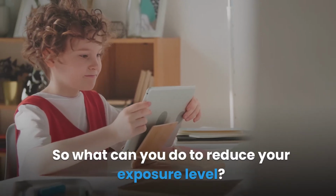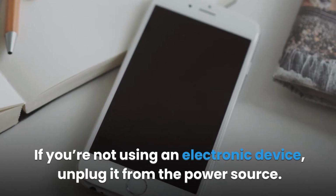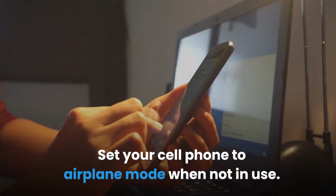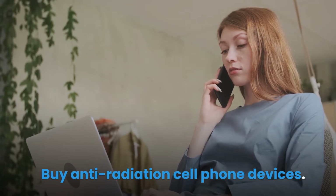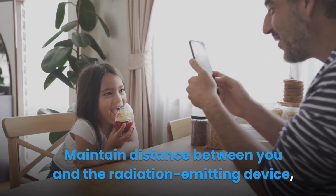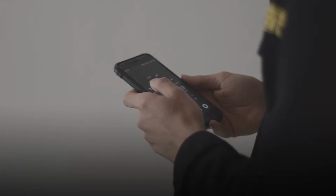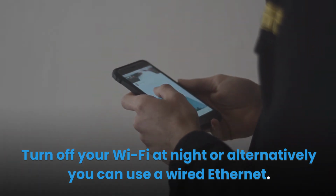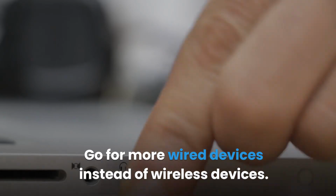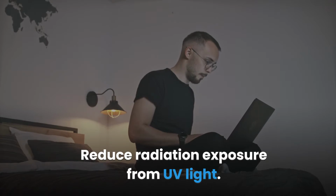So what can you do to reduce your exposure level? If you're not using an electronic device, unplug it from the power source. Set your cell phone to airplane mode when not in use. Buy anti-radiation cell phone devices. Maintain distance between you and the radiation emitting device. You can use the speakerphone to increase the distance with your cell phone. Turn off your Wi-Fi at night, or alternatively you can use a wired Ethernet. Go for more wired devices instead of wireless devices. Reduce radiation exposure from UV light.